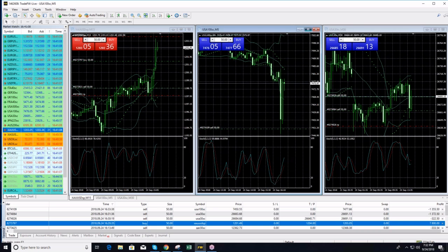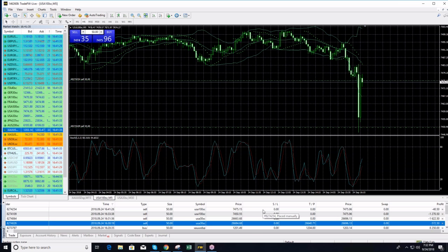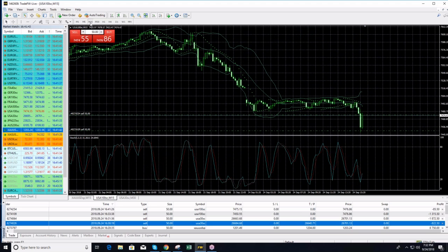USA 100 in general, it's difficult. It's extremely volatile during openings. USA 100, guys, with USA 100, I will sell now again. Now I'm selling again USA 100, and I want this drop here. I want the money from the drop. Yep. I want the money from the drop, and I will get it.